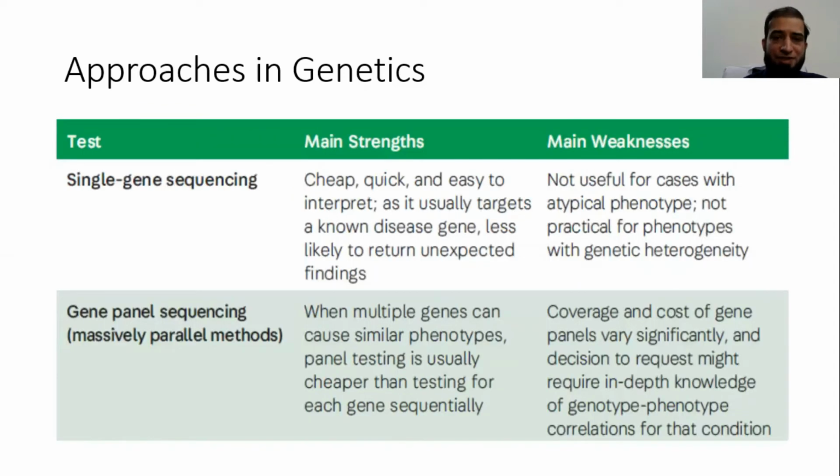For single gene sequencing, there are many strengths and weaknesses to every way we do it, but it could be cheap if we are targeted, but if we keep adding more genes, it actually becomes more expensive. Gene panel sequencing, which we routinely do in the neuromuscular division, could be cheap, and it also checks a big bunch of genetic abnormalities, which could be helpful in these patients. But compared to single gene analysis, gene panel sequencing in individual testing could be expensive.